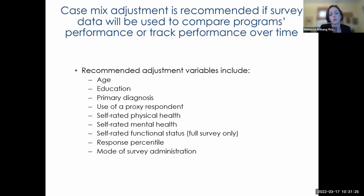Response percentile, which refers to how quickly after administration of the survey people sent it back or responded to us. And finally, mode of survey administration, so that mail versus mixed mode. If an organization is not able to do this, that's okay. We just need to bear in mind that some observed differences in survey scores might be due to differences in patient mix as opposed to true differences in care experiences.